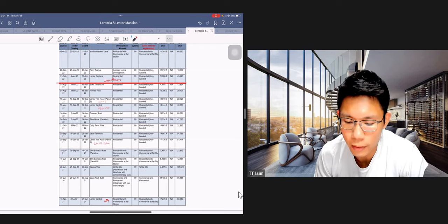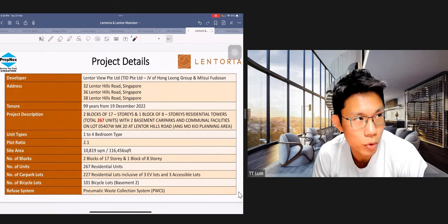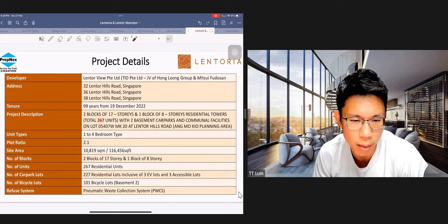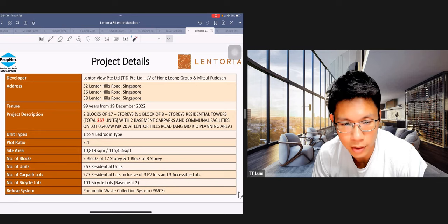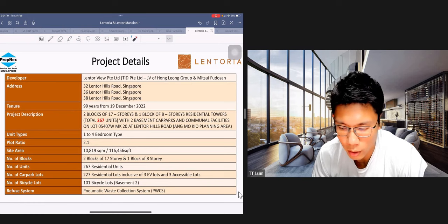So let's move on. Some very quick information about Lentoria, then we'll go through a little bit more on the Lentor Mansions. Now we are juggling two projects at the same time because they are about to be launched at the same time. So might as well we do a comparison at this point. For those of you who are really considering, you can make an informed decision whether you want to go ahead, because there's quite a lot of risk.